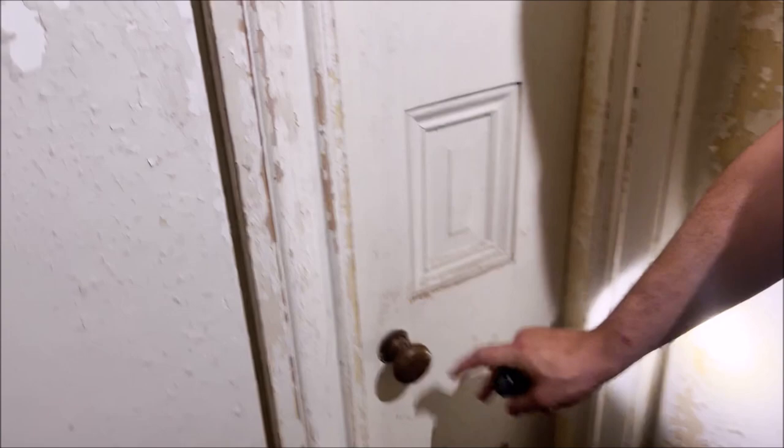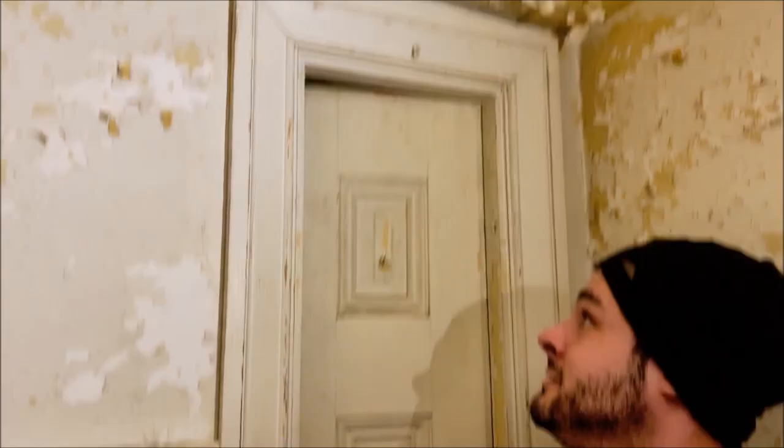Where is it? It's like a cedar door. Where's it go? Just to this area. To an attic? No, I'm not sure what it is. Look at this door, though. The world's tiniest door. And paint job.